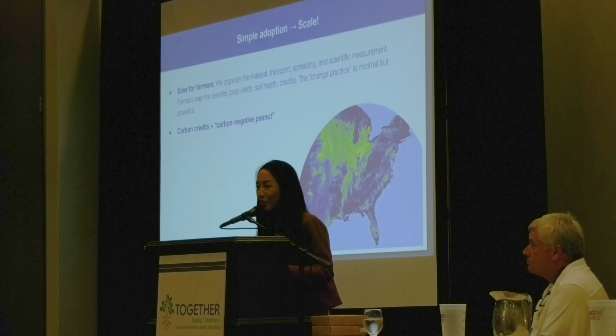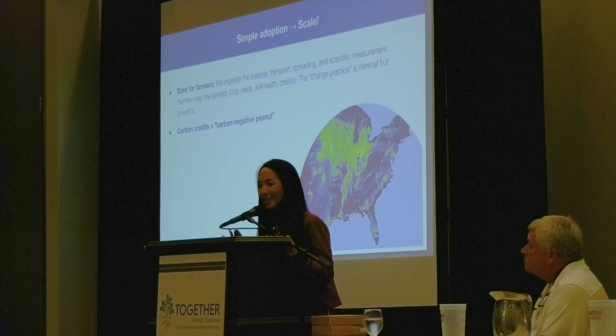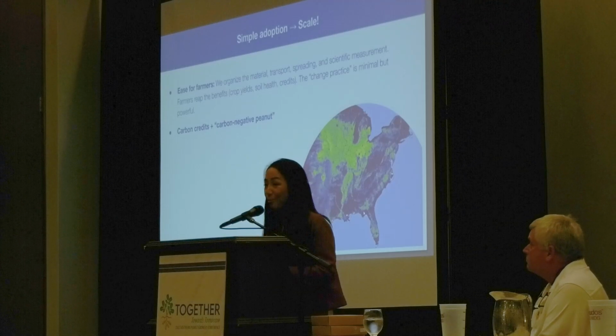6 months later, after the harvest, we roll up, we get a quick soil sample, we do a proprietary isotope tracer analysis on this, and that enables us to generate that certificate, that carbon offset, and we sell that to usually large tech companies, and give the kickback to the farmers. So we try and make this really, really simple for growers.